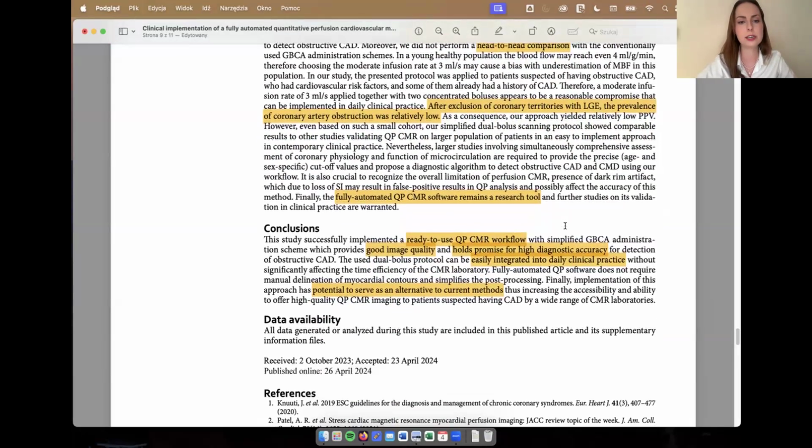So to conclude, in this study we successfully implemented a ready-to-use qPCMR workflow, which provides good image quality and holds promise for high diagnostic accuracy for detection of obstructive CAD. This workflow may be easily integrated into daily clinical practice and may serve as an alternative to current methods, increasing the accessibility of high-quality qPCMR imaging by a wide range of CMR laboratories.